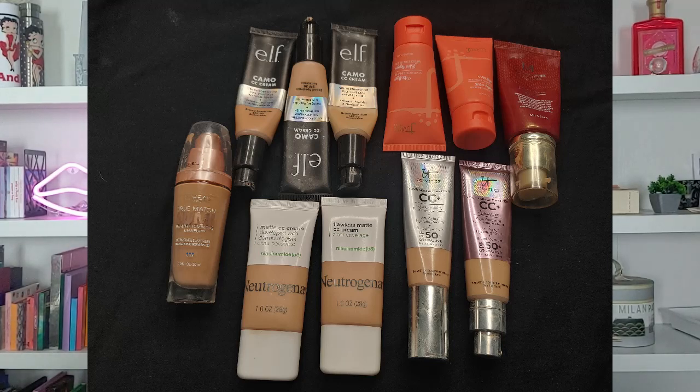I have 11. As you can see, I have a couple of the same brand. That's because I am terrible at picking the right foundation. And I have to use 2. I have to mix the 2. So that's why I have like 2 Juvias. I have 3 Elfs. And that's why that is.